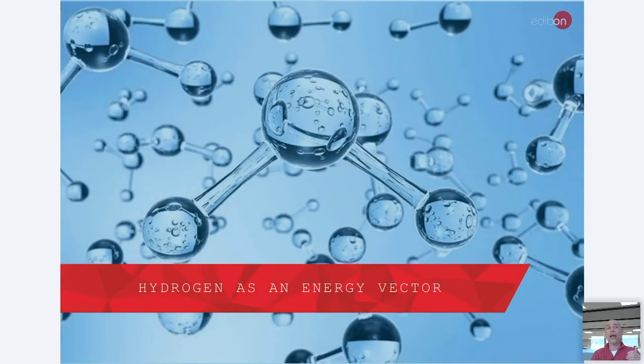The next level is any kind of transport based on hydrogen technology. In the future, and this is a fact, hydrogen will be the main fuel used for mobility and also for houses. It will replace, for example, liquefied petroleum gas in residences. This is the idea.